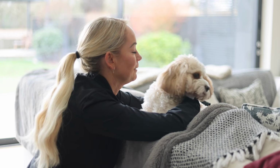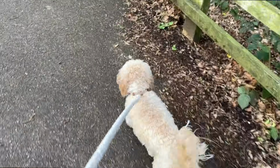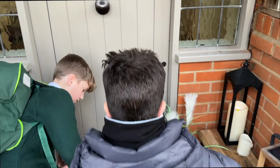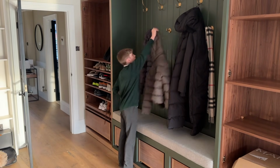But anyway, our evening routine normally starts at about 3:30. I tend to take the dog on the school run with me, so she kind of has a little second outing. Obviously we walk her in the morning, but she loves going on the school run. She sees all the kids. Obviously she loves seeing the boys.